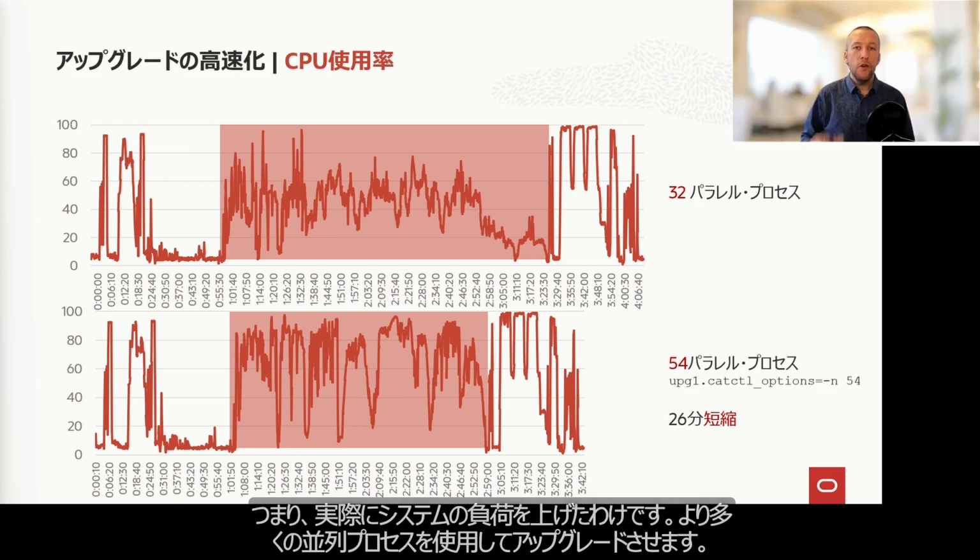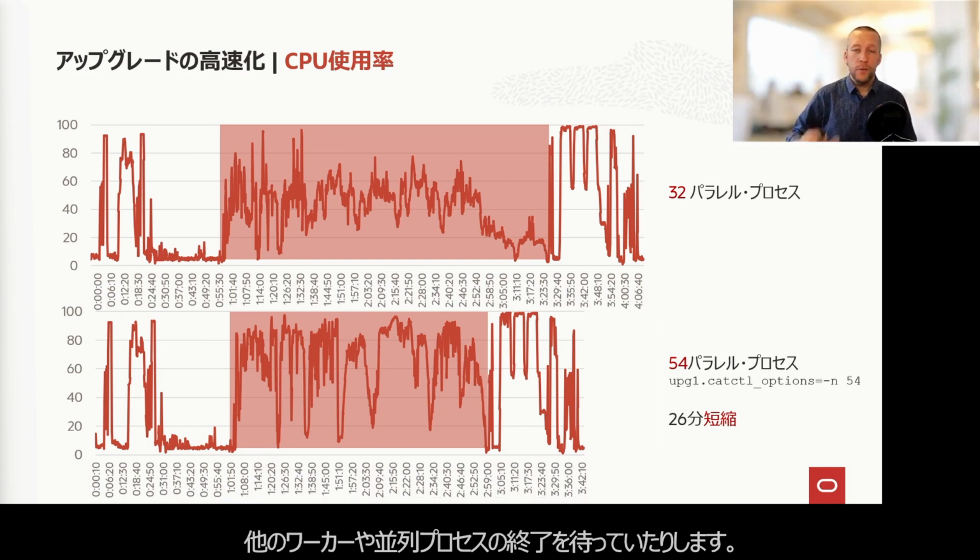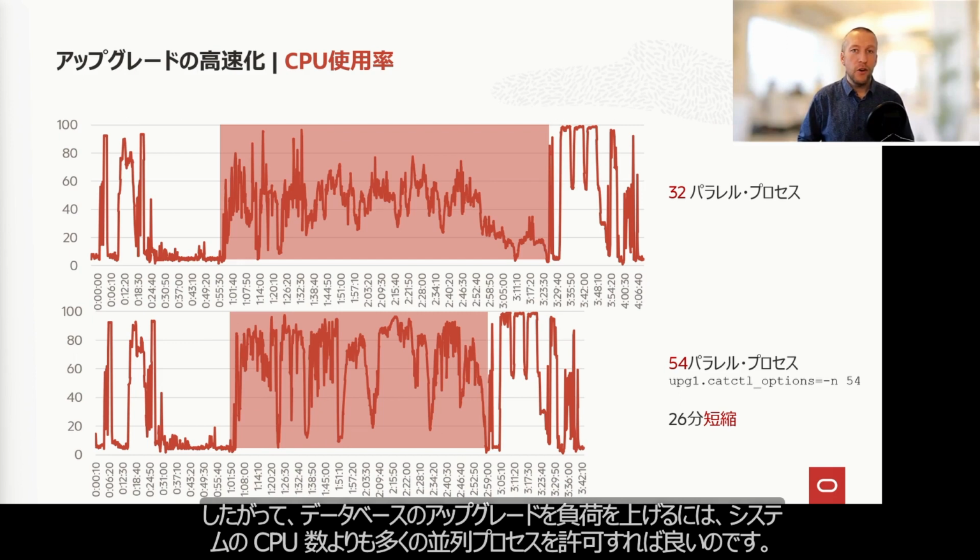So we are actually overloading the system here. We are allowing more parallel processes to be used by the upgrade because we know that sometimes some of the parallel processes are idle, either because it's a serial phase or because it's waiting for other workers or parallel processes to finish. So I would say you can actually overload your database upgrade by allowing more parallel processes than you have CPUs in your system.